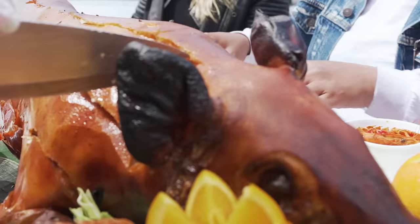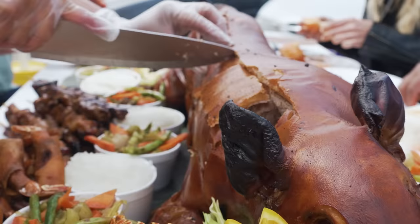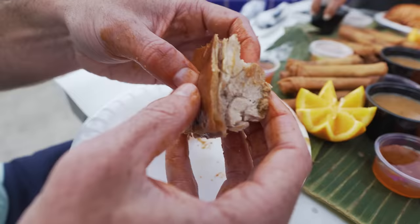Who wants one? Everybody. Load me up. Me too. Oh yeah. Oh my god. Oh my gosh. The crunchy skin. Let's get into this pork. Oh my god. Not a lot of spice. There is one.